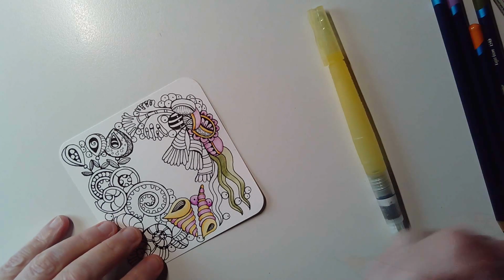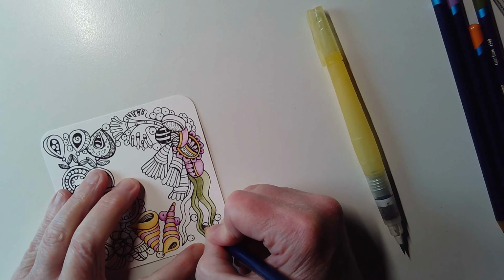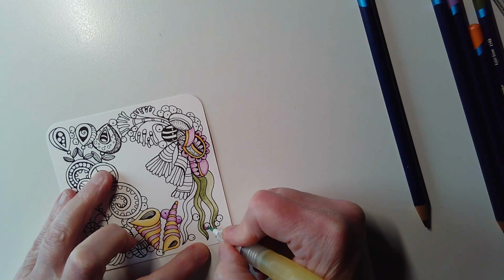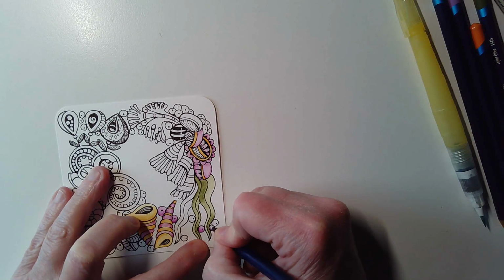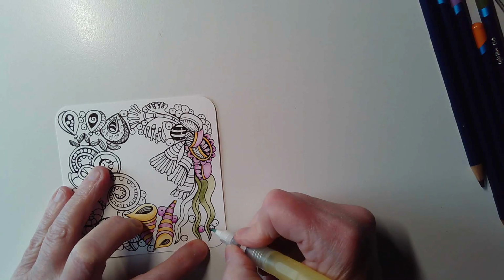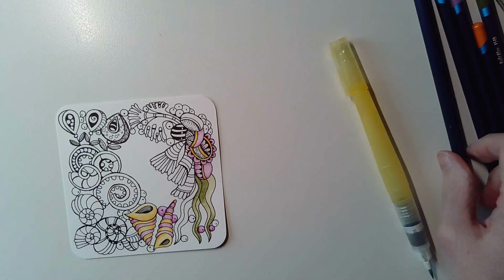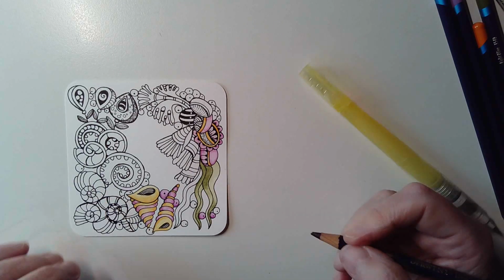And bear in mind, I know full well that I can come back with a jelly roll or similar, white pen, and add white highlights to these, so I'm not trying to leave a white area, because I do that because it's easier. Actually, the Sakura soufflés are the best because the jelly rolls won't pick the colour up, but they're not as opaque as the soufflés.